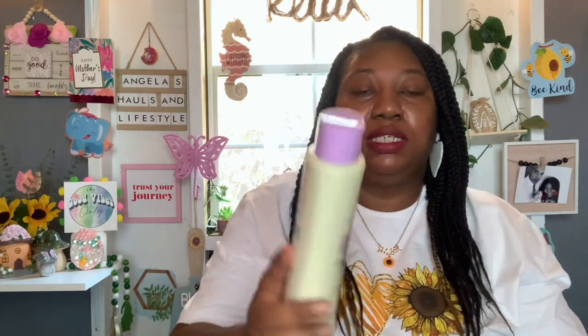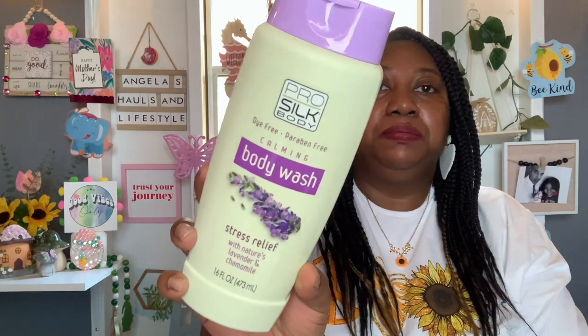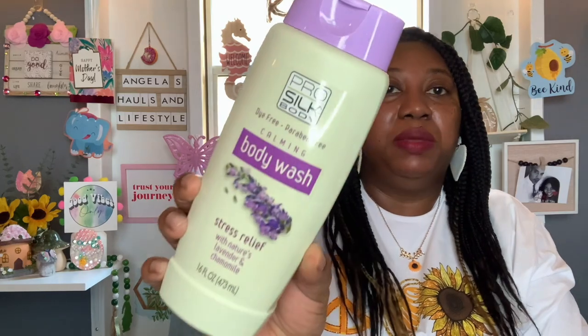All right, I have just a few more items left. So these right here were new to me. These body washes by Pro Silk Body. They're dye-free and paraben-free. This one is Calming Body Wash, Stress Relief with Nature's Lavender and Chamomile. You get 16 fluid ounces. Yeah, this was new to me. Oh, it smells really good. Has a nice light fragrance. I love that.